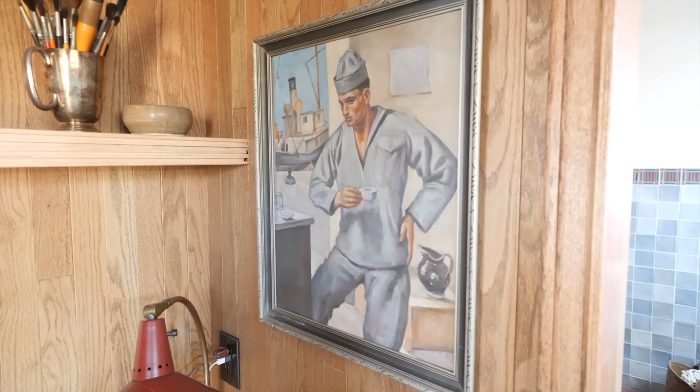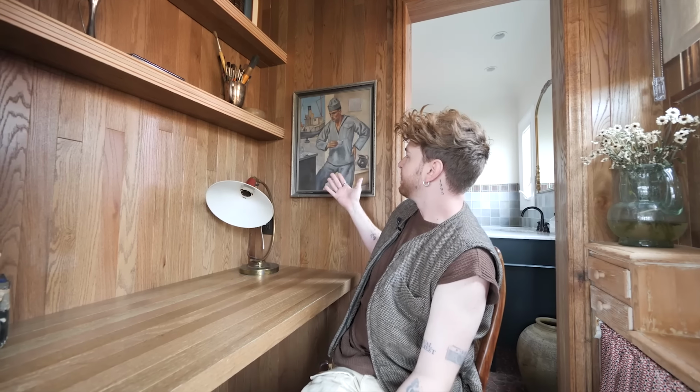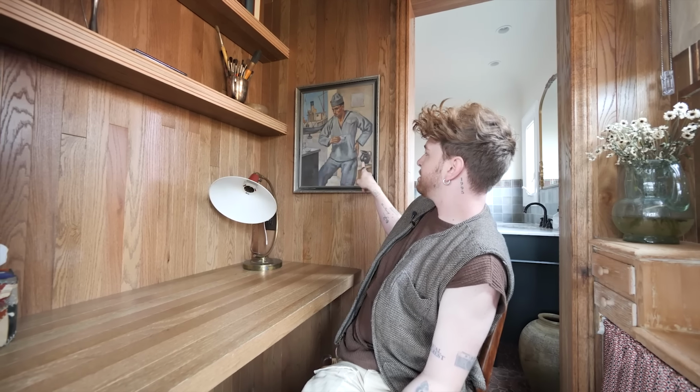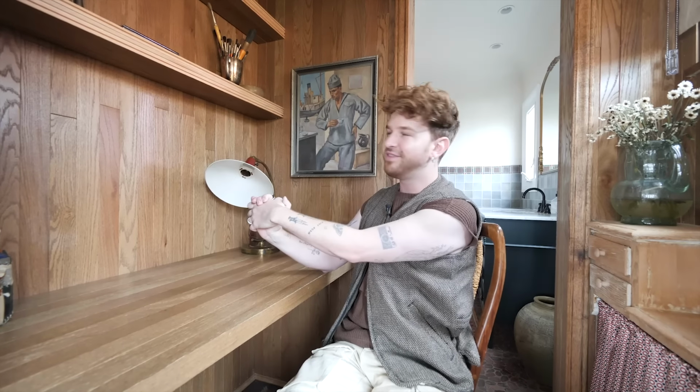The piece of art here I love because it just has a masculine energy to it, which I think is really cool. And I love how he has a little picture with tea. It's so cute. And then the blues coordinate with the blue in the bathroom behind me, which is currently a work in progress, so we're not gonna go in there yet.